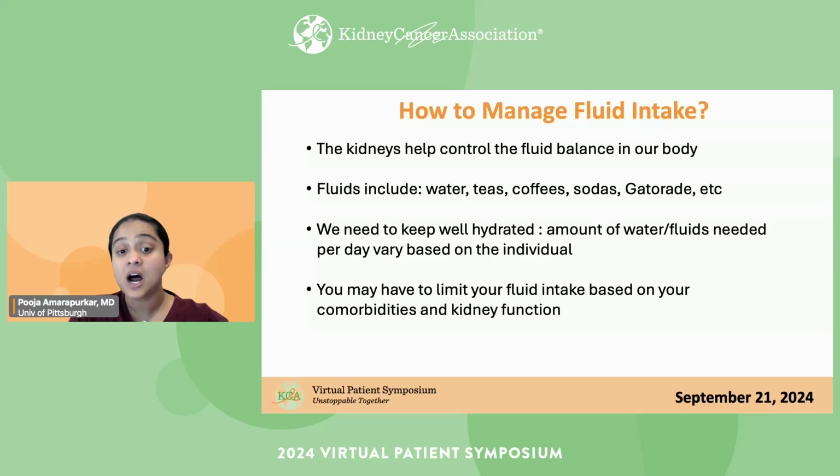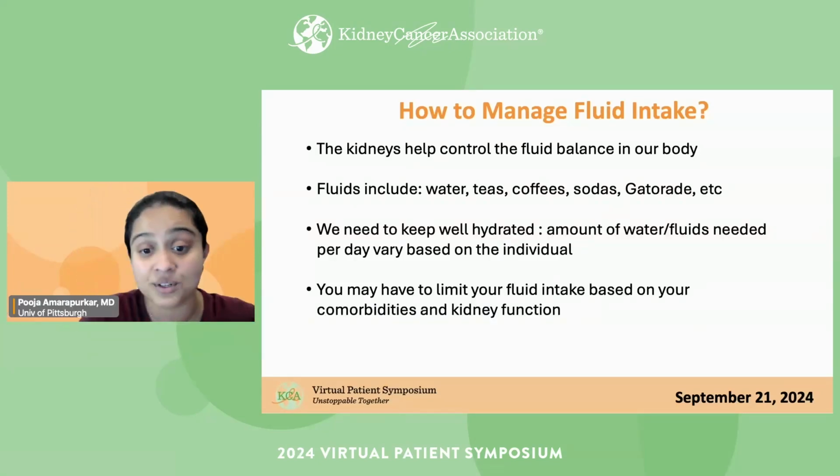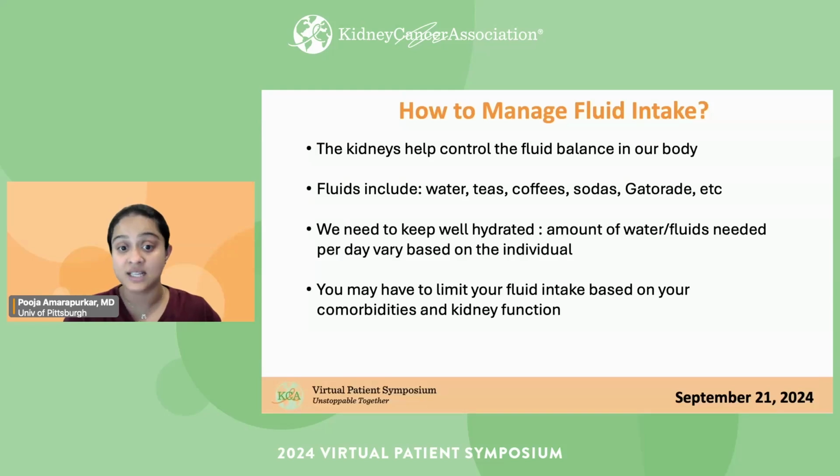Or if somebody has heart disease and kidney disease together, their fluid intake is going to be even more restrictive than somebody who just has kidney disease. So managing fluids, or rather managing the fluid status in a patient with kidney problems, also depends on how the other organs are doing and what the other organs need. So it's kind of complex.